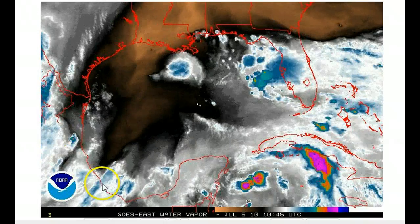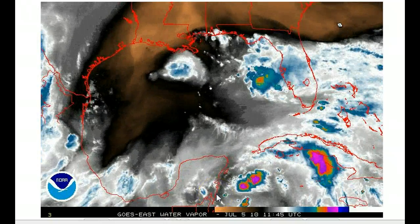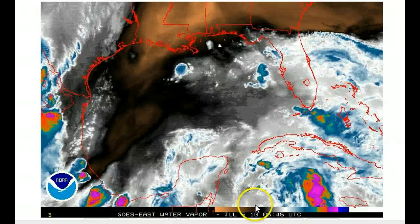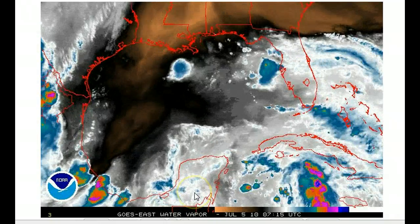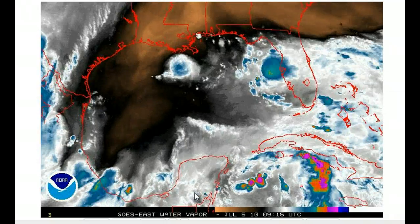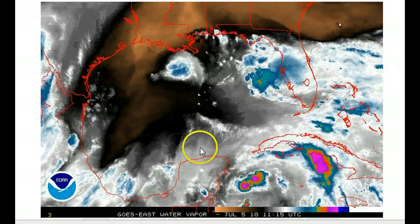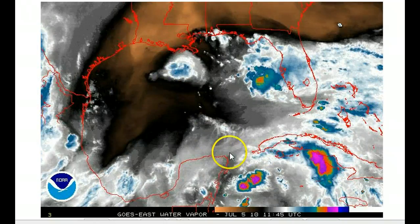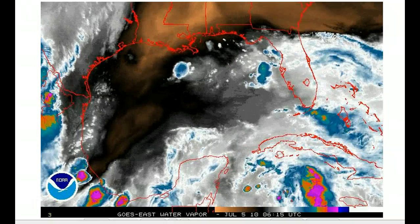Just wanted to show you we have a little upper level feature here. This could be deterring development a little bit for our Invest 96L here in the Western Caribbean, maybe throwing a little bit of dry air into the circulation as well. So that's another thing against it, but again, just have to watch it. This upper level low should move away, and conditions could become a little more conducive in the Gulf of Mexico once this gets in here. So we have to watch this still very carefully.